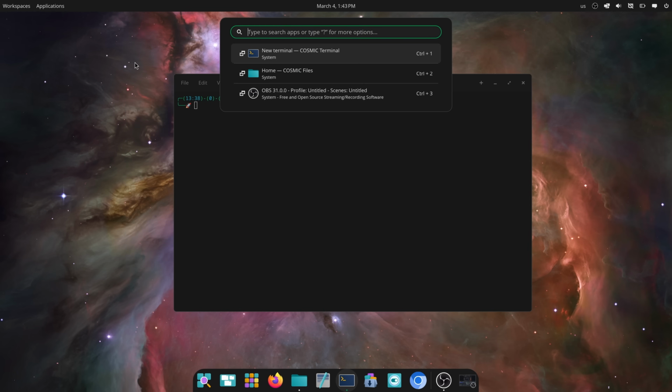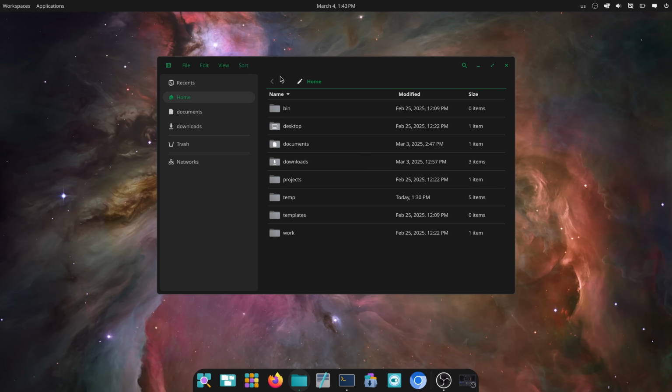You can access applications by clicking here. Or if you know the name of the application that you want to run, you can press the super key to view the launcher right here, which will help you launch applications even faster. You'll notice that there's an icon next to applications that are open. So for example, right here we have two squares next to the File menu, next to Cosmic Files. And if I click on that, it'll take me to the workspace where that application is open.